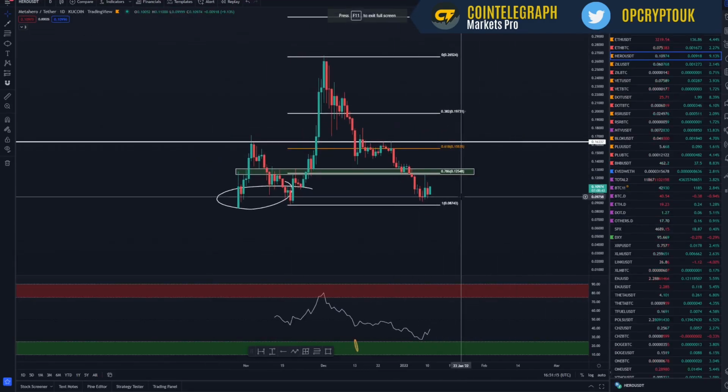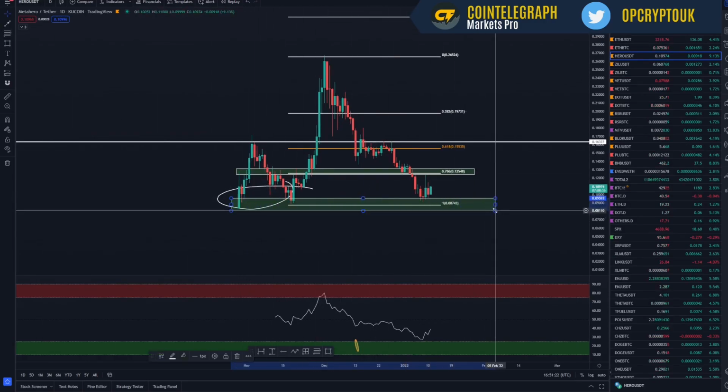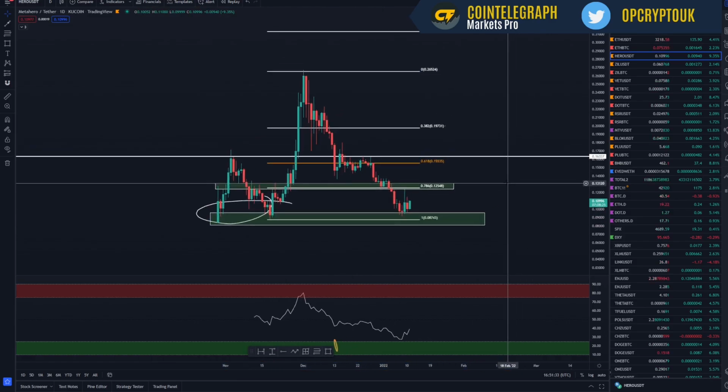As you can see, that level is around here. So if we just mark it up on this chart, this is that trading area there. That's that exact same area. So far we've bounced. We've done a full retracement of the entire move. When we did start to push on the 18th of November, we've done a full retracement of that move. Nothing to worry about. It is just what it is, and we just have to take it with a pinch of salt.